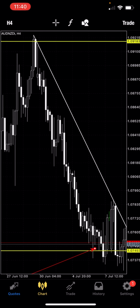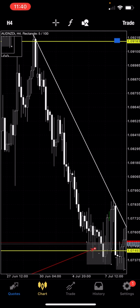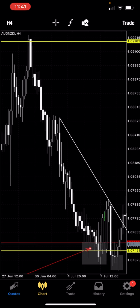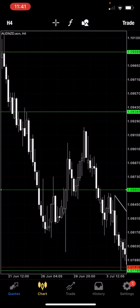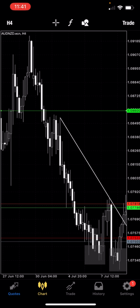This is the first bottom and the second leg, and the RFX trend line is about there. So I had a breakout, a retest, and that was the end of the analysis. And I go to AAFX on H4. There's a trend line, the two legs, breakout, retest.